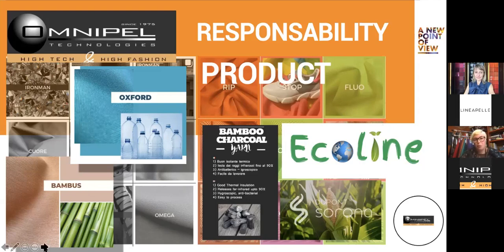Coming again from the bamboo, we have also developed fibers from bamboo charcoal, which also have a perfect thermal insulation for your body and also for your feet. And last, but not least, is Sorona from DuPont. We have developed the 3D spacer from Sorona fiber. Sorona is a biodegradable fiber, made reducing the impact of CO2 on the environment, and it's made from corn.